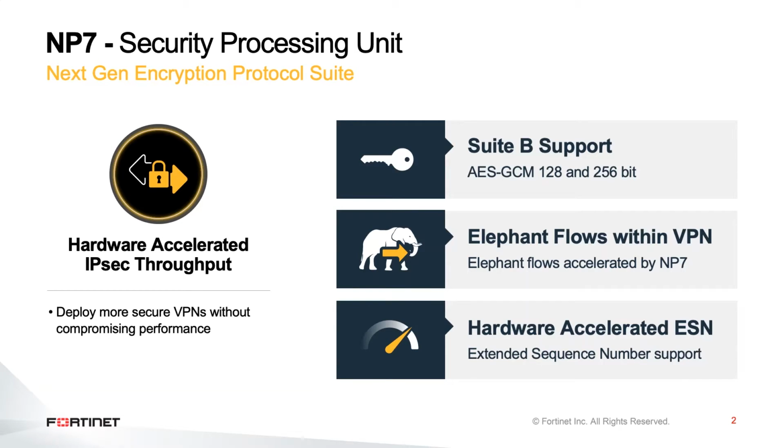Originally, sequence numbers for IPsec VPN were defined as a 32-bit number. But as performance has increased for a lot of devices and hardware, to about 100 gigabits per second or about 150 million packets per second, the 32-bit sequence number can easily be exhausted in about 30 seconds. Given that we would need to rekey every 30 seconds, this is not really practical, and hence the extended sequence number was introduced, which is a 64-bit sequence number. This is supported by hardware in NP7, which would give even better performance.